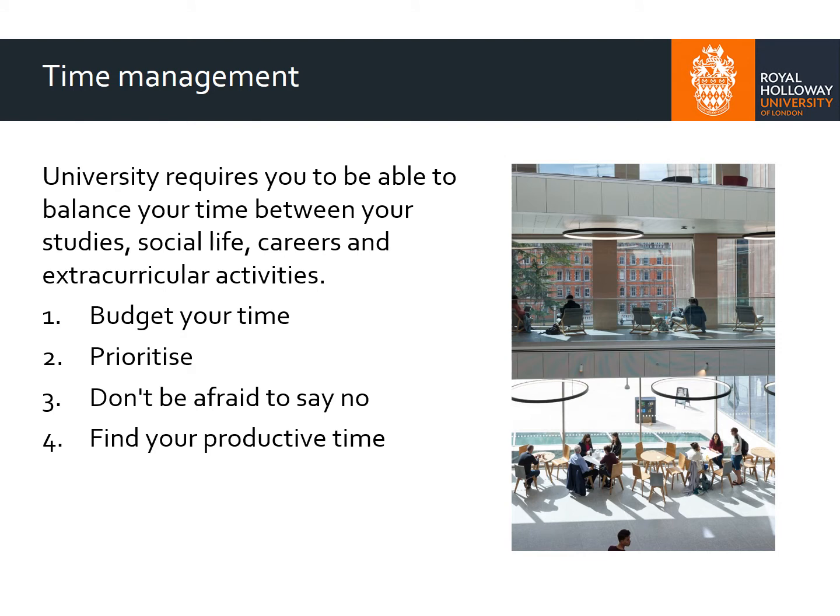Finding your productive time. So I personally find that I am a morning person. I can get up early and work quite effectively, and then the later the day gets, especially things like evening working, I find much more difficult. So experiment with working at different times, figuring out when suits you, and finding your productive time can be really helpful. And don't get sidetracked.